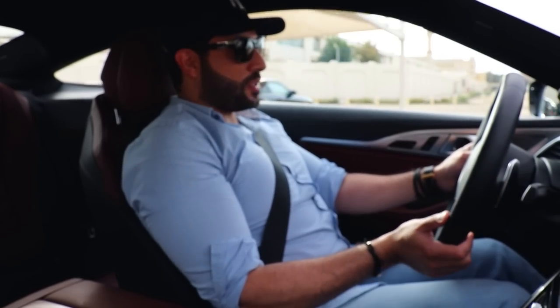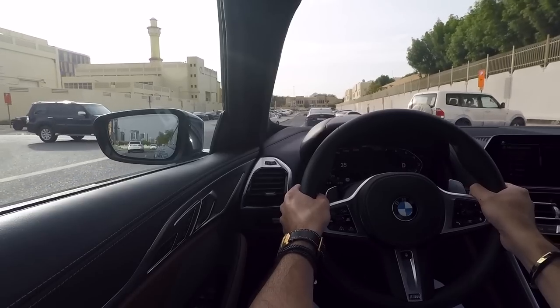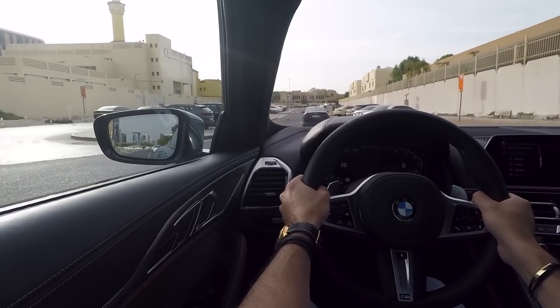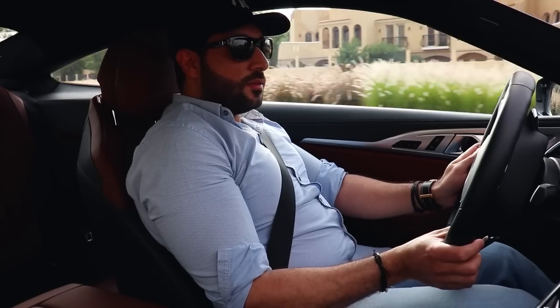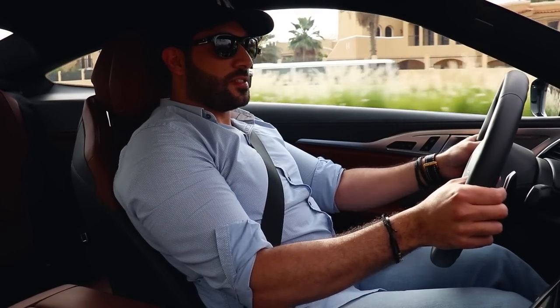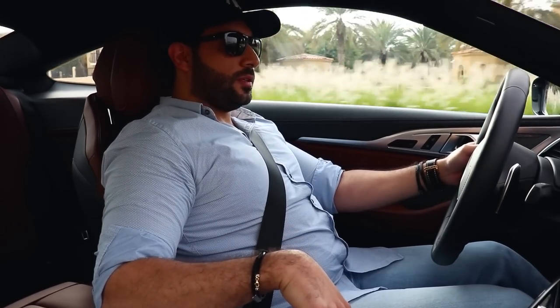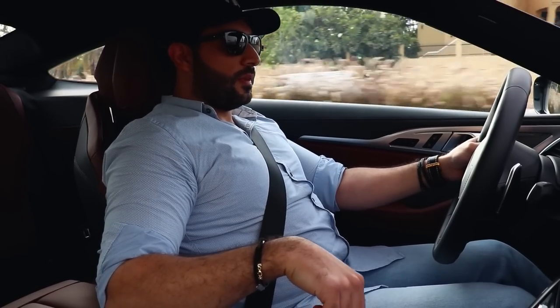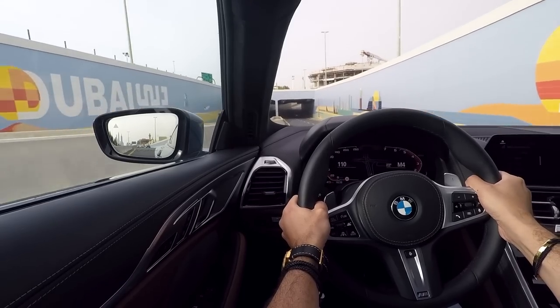Of course I'm going to show you some features and how the car sounds. Now we're driving the car in comfort mode. The car tends to be relaxed, the exhausts are closed, but as soon as you press the gas, the car really accelerates. First impression, so much presence on the road. Right away I'm going to put it in sport mode. The car really makes a huge difference.